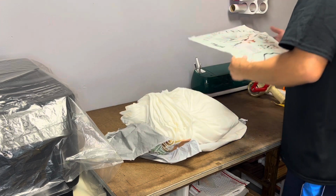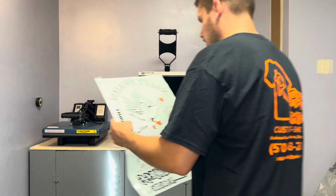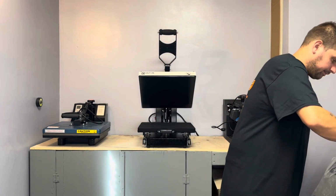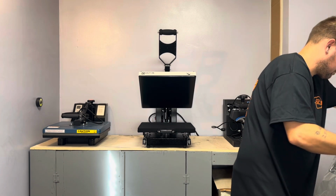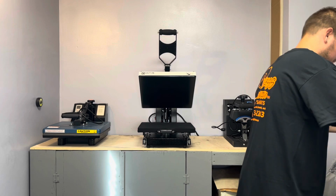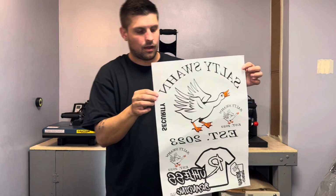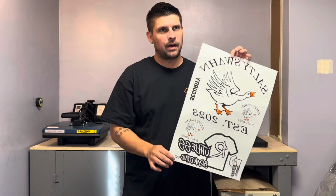So I'm going to switch the camera up and I'm going to get to talking about this gang sheet real quick. Okay, so this right here is a gang sheet from, let me actually open these up. Get some of this pressure off of them. My directions are over here. All right, so this is a gang sheet. I'm trying to remember what size it is. I believe it's 12 by 19, I think.